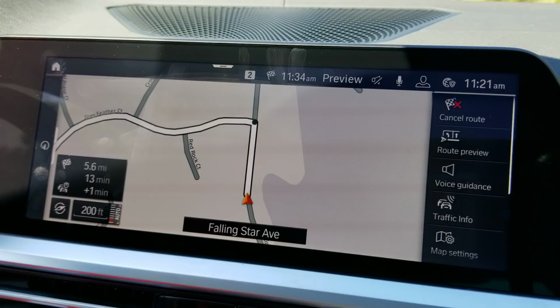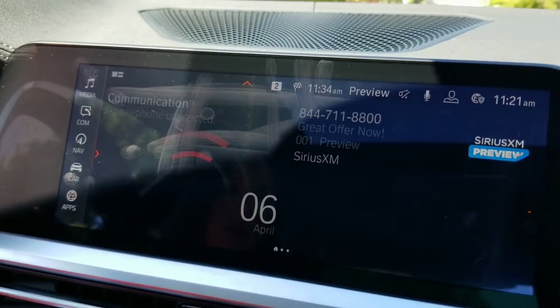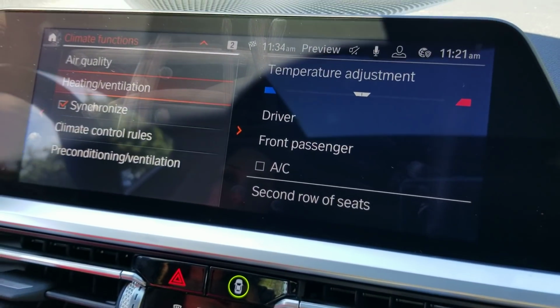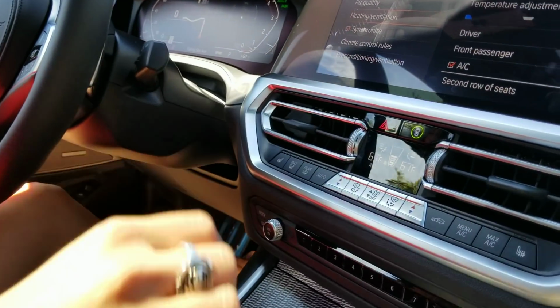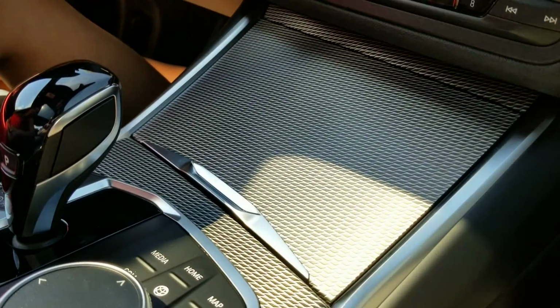So the iDrive 7 is just amazing. Obviously hardware, processors, all that stuff has been definitely upgraded for very quick response, as you can tell. And then let's show them the cup holders real quick.